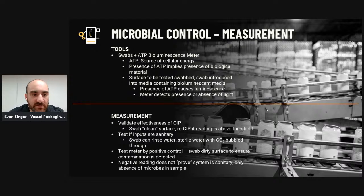That swab is then put into a meter which detects the presence of light. And it's really a yes or no. Is there or isn't there micro contamination? It measures relative light units, so the more micro contamination there is, the higher that reading will be. But again, it really is all relative. There's no set number that says this is contaminated and need to clean, or this is okay and proceed.